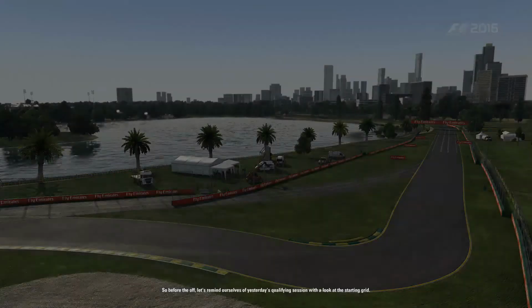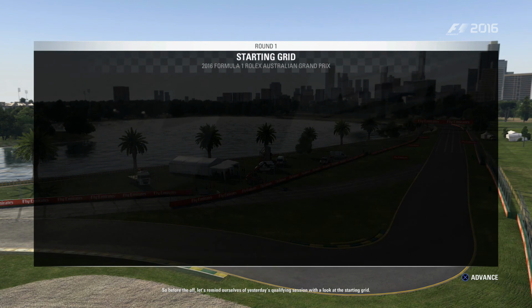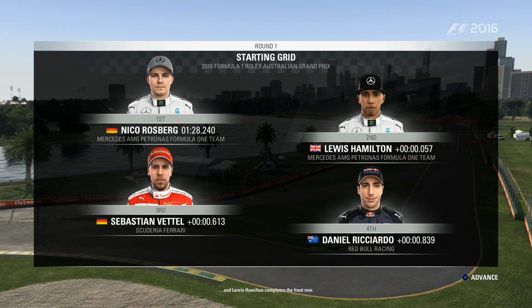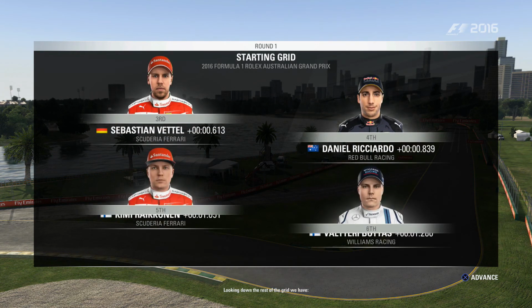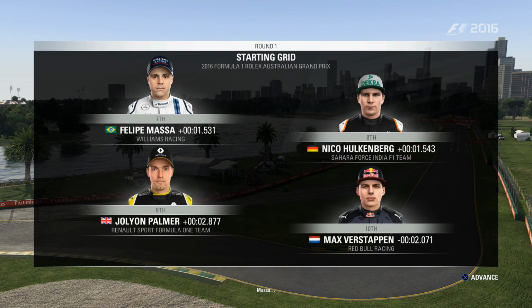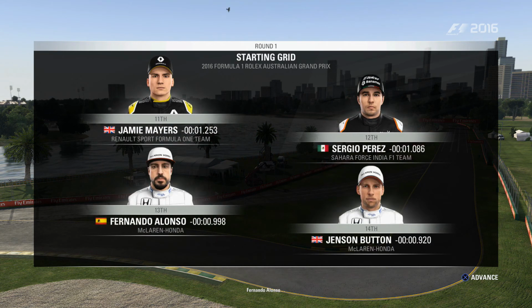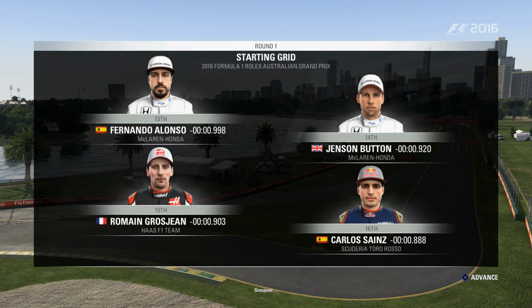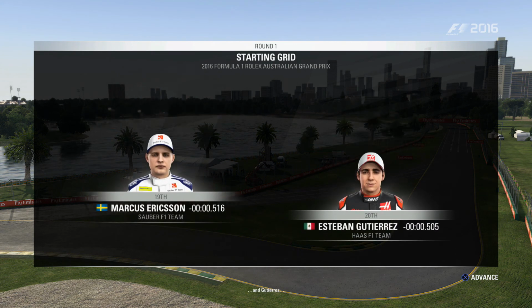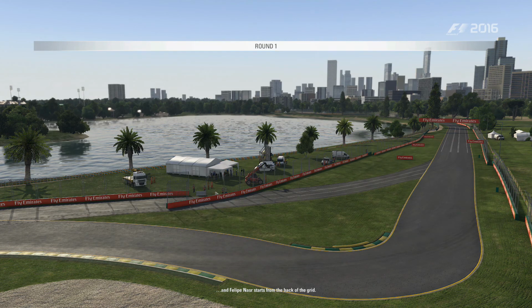Good luck. So before the off, let's remind ourselves of yesterday's qualifying session with a look at the starting grid. Nico Rosberg will start his silver arrow from pole position, and Lewis Hamilton completes the front row. Looking down the rest of the grid, we have Vettel, Ricciardo, Kimi Raikkonen and Bottas, Massa, Hülkenberg, Palmer and Max Verstappen, Renault, Perez, Fernando Alonso and Button, Grosjean, Sainz, Daniel Kvyat and Pascal Wehrlein, Ericsson and Gutierrez, Rio Haryanto and Felipe Nasser starts from the back of the grid.